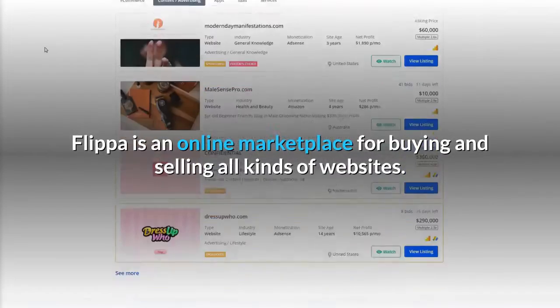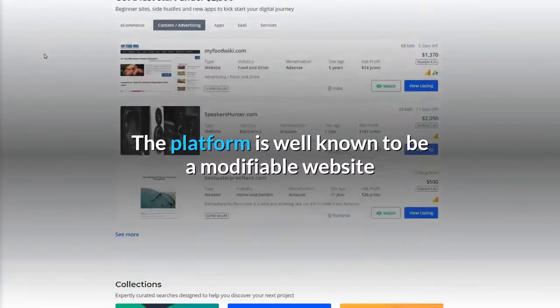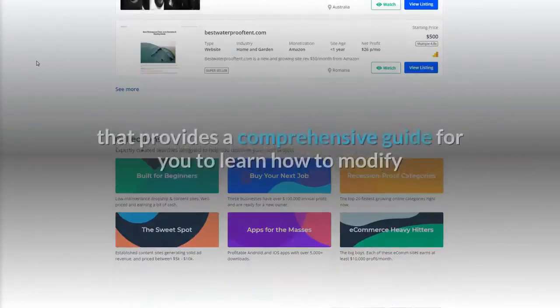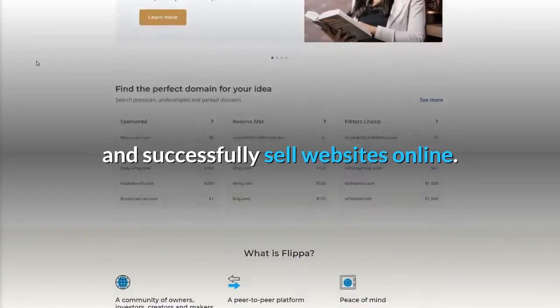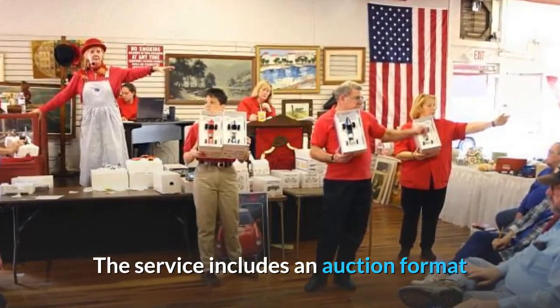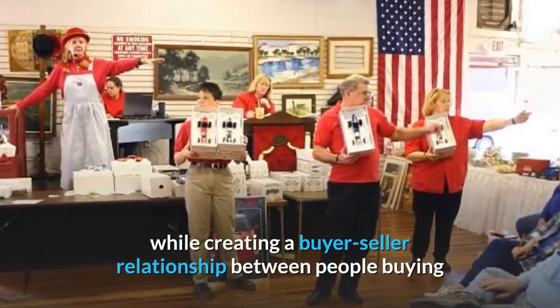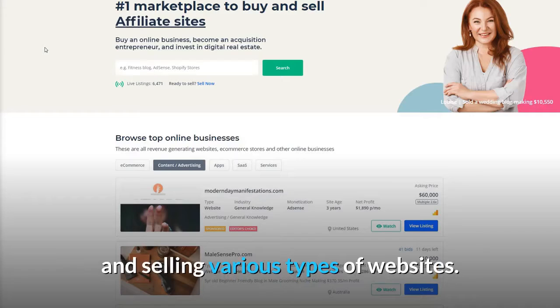Flip internet domains using the Flippa platform. Flippa is an online marketplace for buying and selling all kinds of websites. The platform is well known to be a modifiable website that provides a comprehensive guide for you to learn how to modify and successfully sell websites online. The service includes an auction format while creating a buyer-seller relationship between people buying and selling various types of websites.